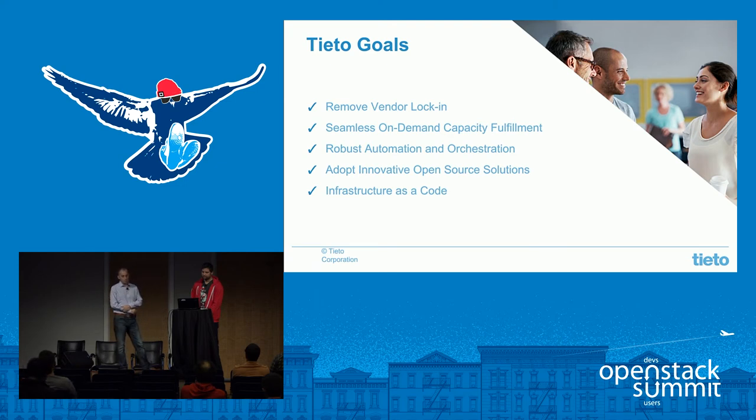When doing the evaluation, we set some targets to fulfill and some requirements we had on the OpenStack environment and on the infrastructure to be able to deliver the services. Of course we would like to avoid any kind of vendor lock-in. We know that we can't totally avoid any kind of vendor lock-in, but by using open source, I can at least keep a lot of control in our hands and keep the flexibility of change of the vendors. We needed the seamless on-demand capacity expansion to be able to independently scale on all the infrastructure levels, both the networks and storage systems and compute nodes, and all that kind of scaling. Infrastructure as a code was something we realized later was actually our requirement.